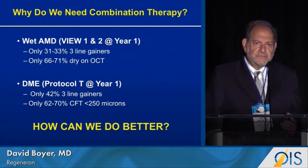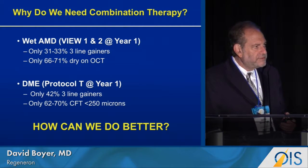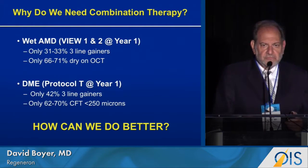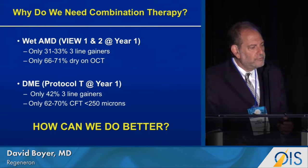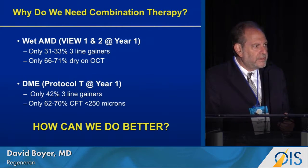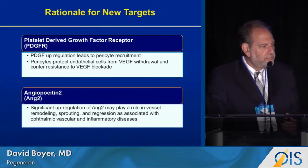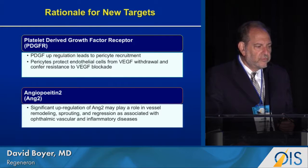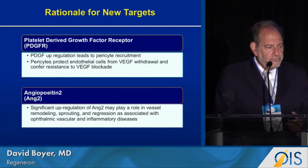And in DME, if you use Protocol T for the first year, about 42% of patients gained 3 lines, and about 2/3 of the patients had a central foveal thickness of less than 250 microns. So there is room that we can do better. And how do we do better? Well, we need new targets, and there are 2 targets that Regeneron has focused on. One is platelet-derived growth factor, or PDGFR, and the other being angiopoietin-2.